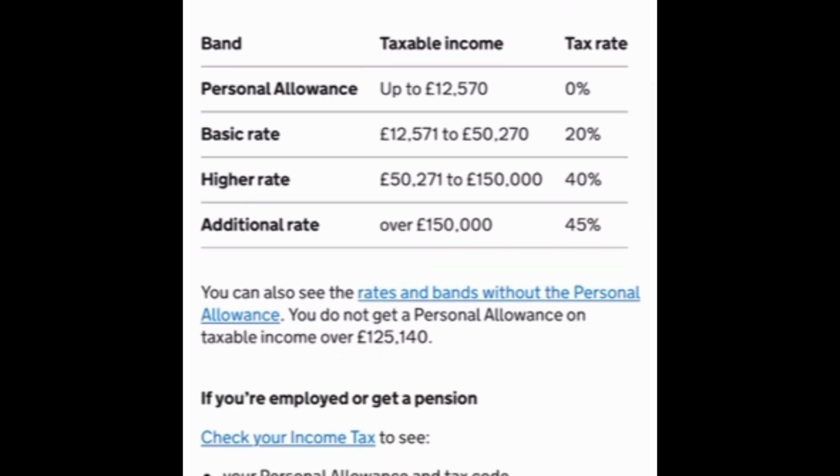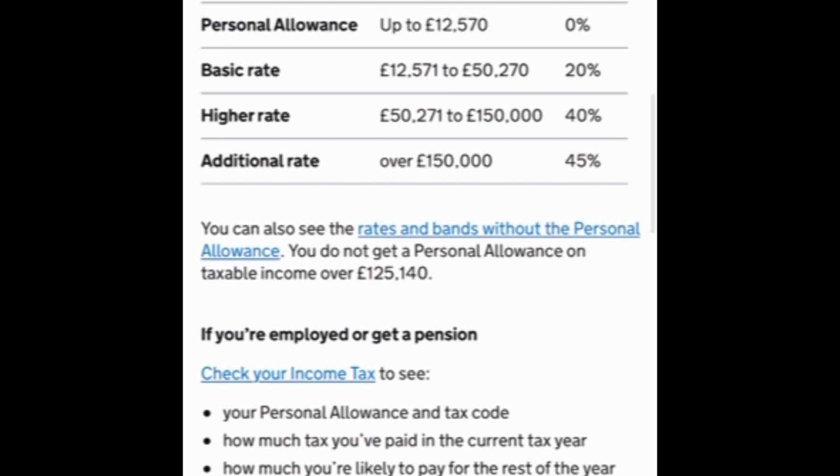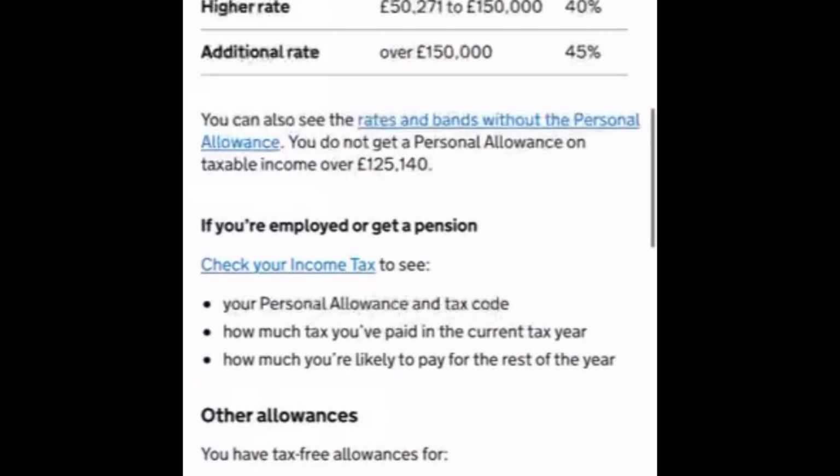See here, personal allowance up to 12,570, 0% tax. If your salary is 12,571 to 50,000, then you need to pay 20% tax. If it goes above 50,000 to 150,000, 40%. If it's above 150,000, then 45%. That will be your tax deduction on that particular salary.